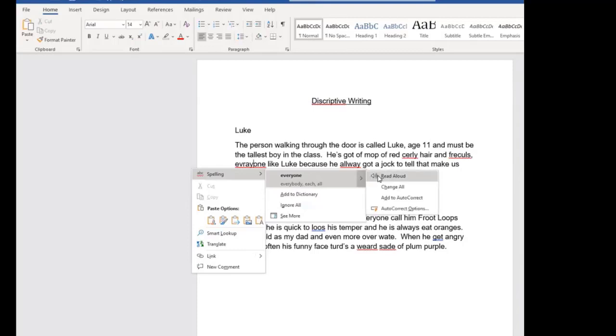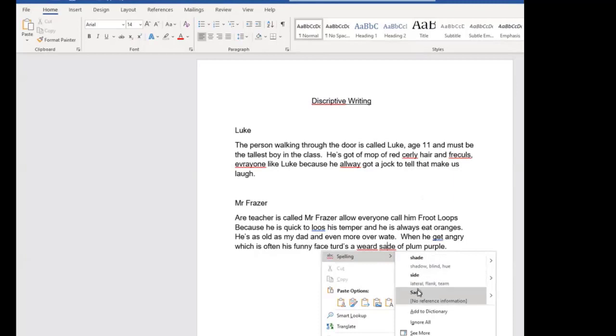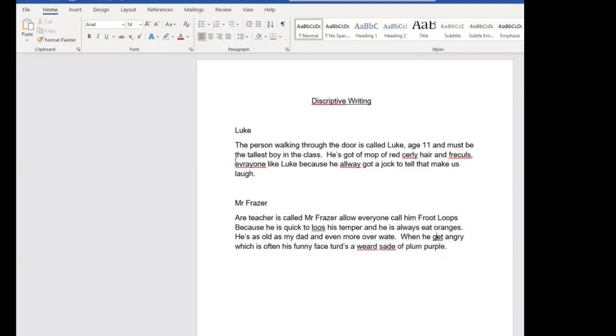Everyone, similar to everybody, each, all. So that helped him a lot, because there aren't different options there, but if there were different options, let's see if there are different options here. Yes, shade, side, or sage. He wouldn't have known which one was correct, but now he can: shade, similar to shadow, blind, hue. So a lot of people don't realize that that's been added. Also, you get help with your grammar. But the thing that I like most, and I could actually sit here and tell you lots of different ways that they get help if they type their work, but the thing that I love the most is what I have already shown you, is the reading.